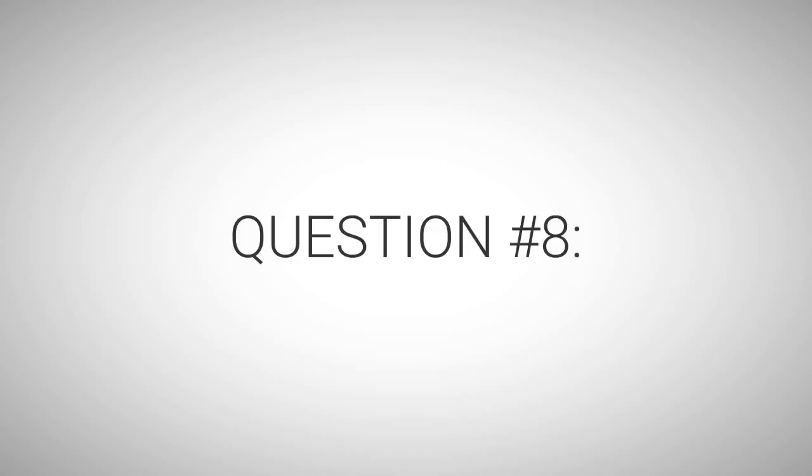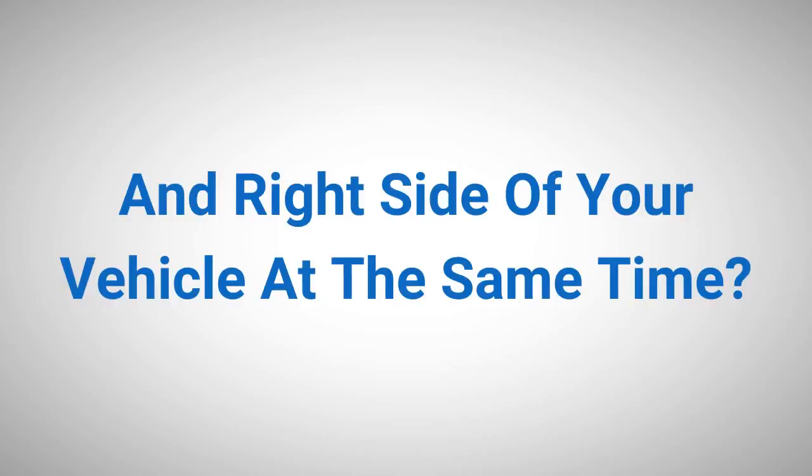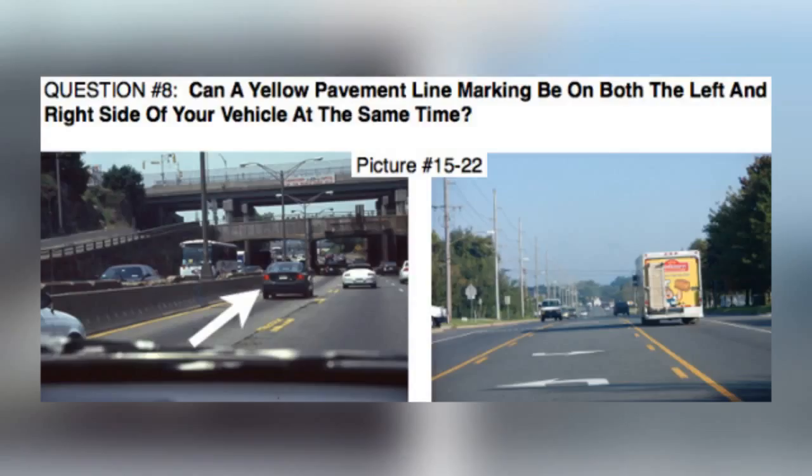Question number 8. Can a yellow pavement line marking be on both the left and right side of your vehicle at the same time? In both the left reversible lane and right side shared center lane of picture number 15-22 above, the yellow pavement line marking can appear on both the left side and right side of a vehicle at the same time. The white arrow in the left side picture is pointing toward a black vehicle that has yellow pavement line markings on both the left side and the right side at the same time.